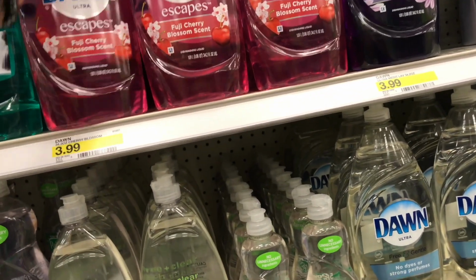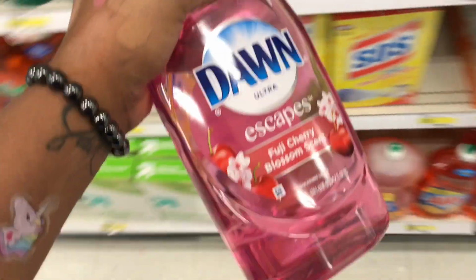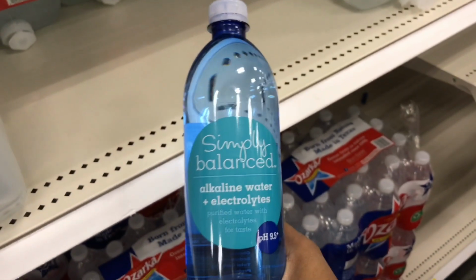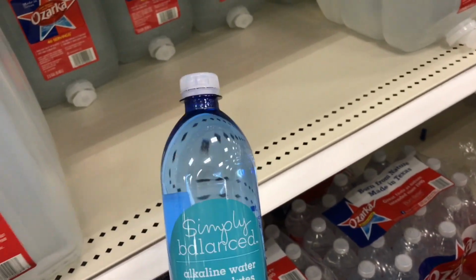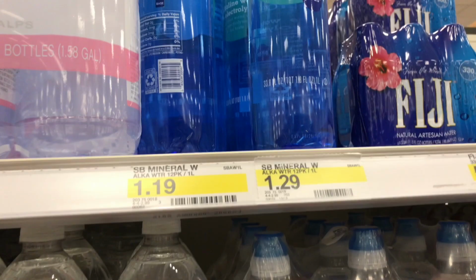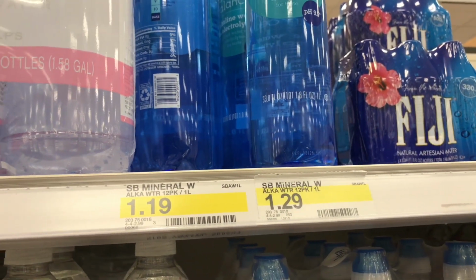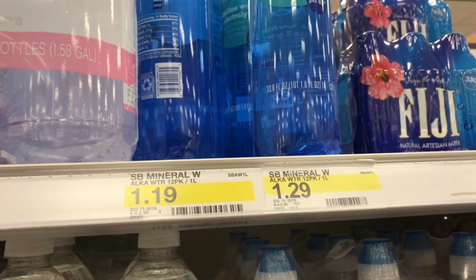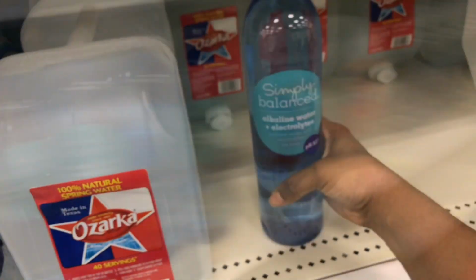This is my favorite. This smells really good. Let's do it. Target has alkaline water. I'm looking for pore, but I don't see it. And these are $1. Let's see. 19 or 29. I don't know which is which, but I'm gonna get some of these.